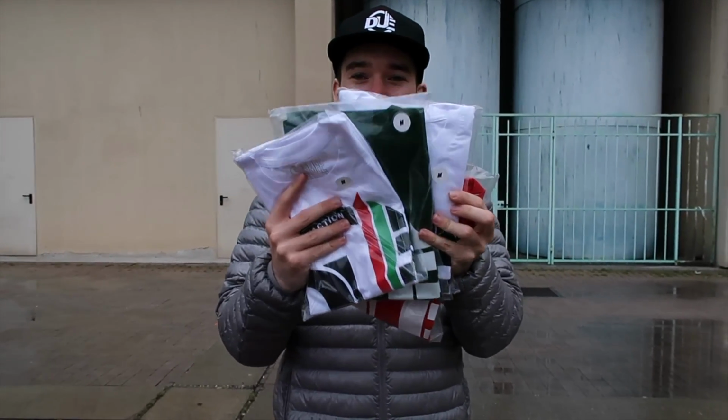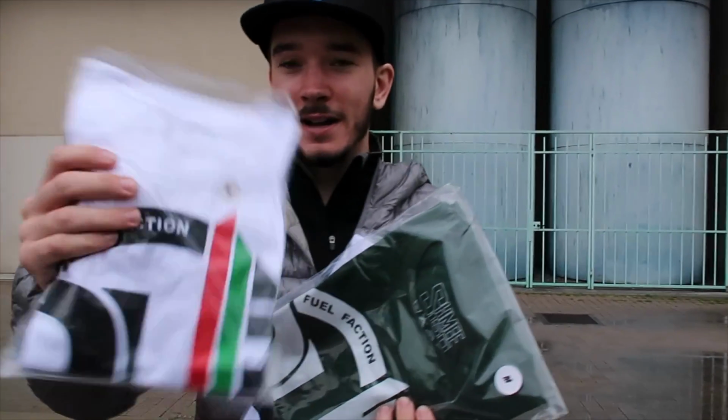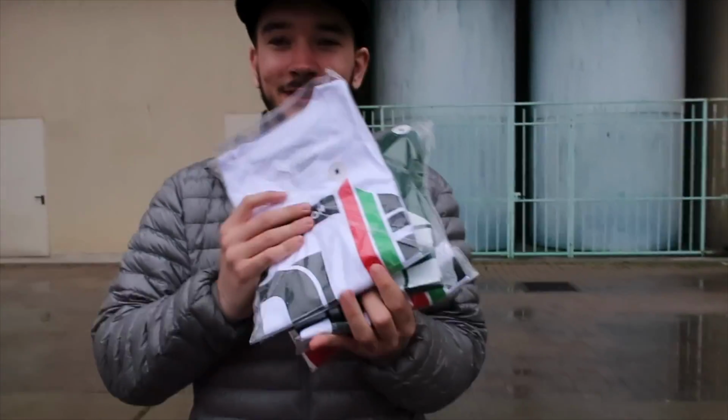T-shirts. End of day. What size are they? Medium. Oh right, okay, so that might fit me. So we've got white with the Italian flag, we've got green, we've got red. Where's the black one? There's no black ones. Well, I can't wear any of them. No black ones. End of story on that one.